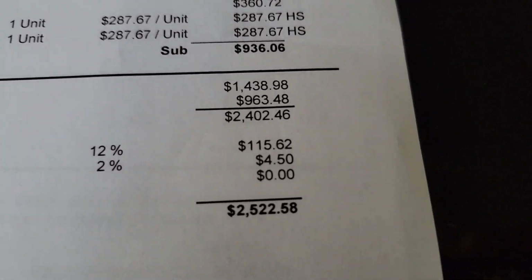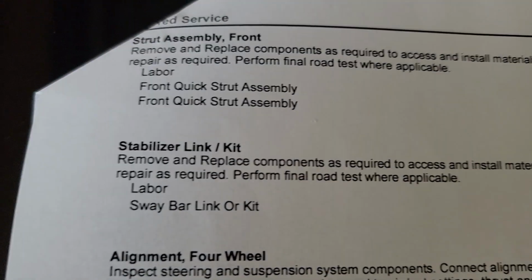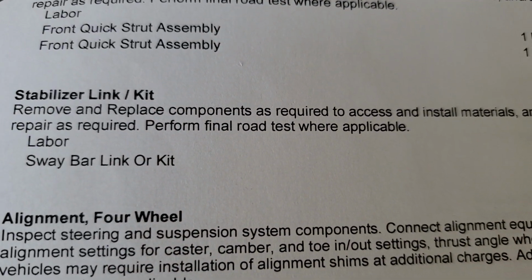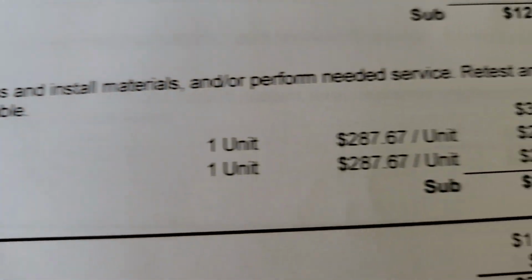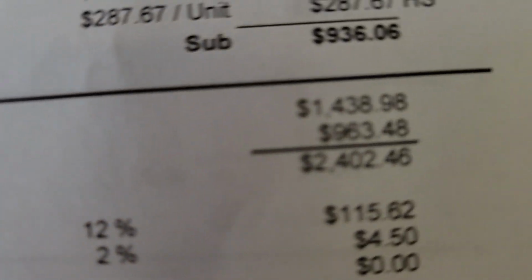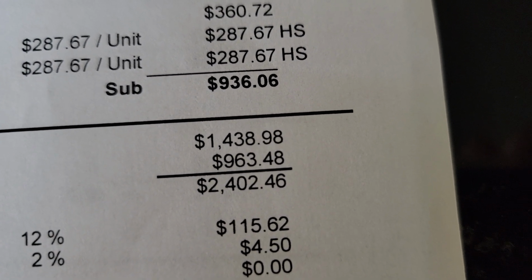I showed this in my vehicle expenses video, but I want to show it again. This is their quote for just the struts. Over $2,500. Strut assembly front, 1,000. Stabilizer link kit, 300 and something. Strut assembly rear, 9 something. So they're saying that the parts are $14.38 and the labor's $9.63. So I'm sure they're double charging for the parts.